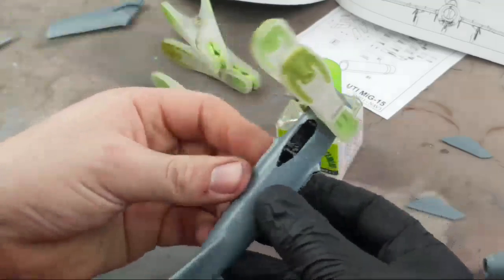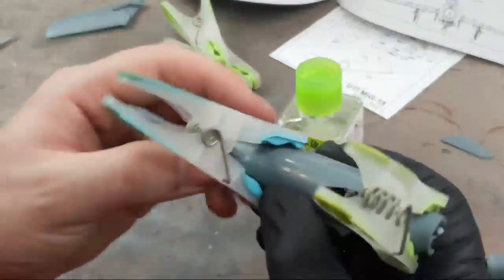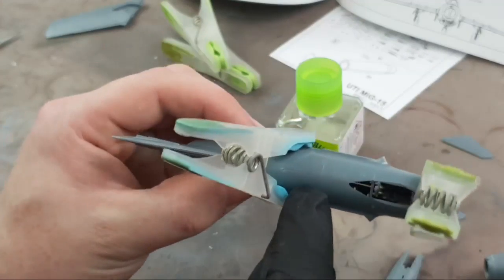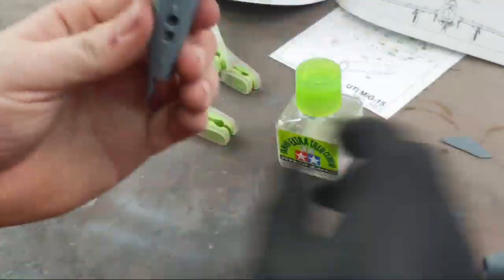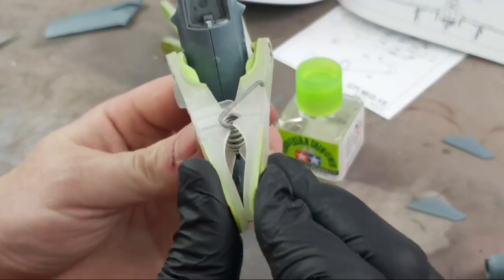Okay, so we got this join here again. Let's get these pegs in to bring it together. Right, and I'm finding this one is quite easy to get a step in the plastic, which you don't want. So I'm just trying to adjust and play around with this so we don't. Check the underside as well. Maybe let's get a peg in there before we start gluing. Just bring these together.